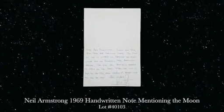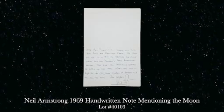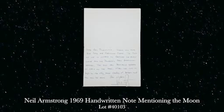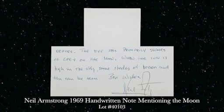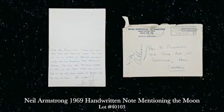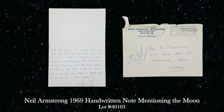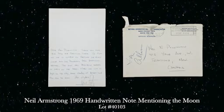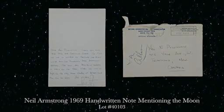Offered here is a 1-page letter written on the inside of an Apollo 11 note card where Armstrong thanks the correspondent for a Christmas card and answers questions about the camera film used on the mission. He states, quote, "The eye sees primarily shades of gray on the moon. When the sun is high in the sky, some shades of brown and tan can be seen," unquote. Accompanying the note is the original NASA transmittal envelope, postmarked Houston, Texas, November 24th, 1969. Any handwritten Armstrong letter is rare and desirable, but the collectability of this lot is increased exponentially by the 1969 date and his mention of the moon.